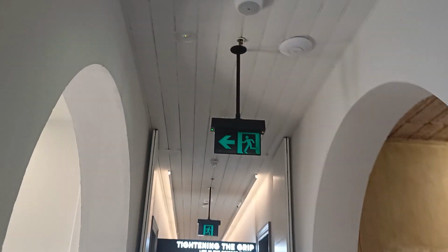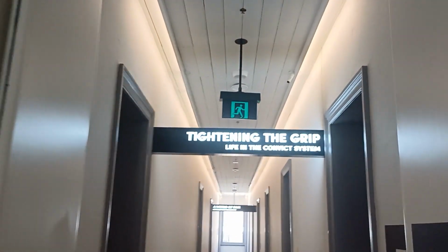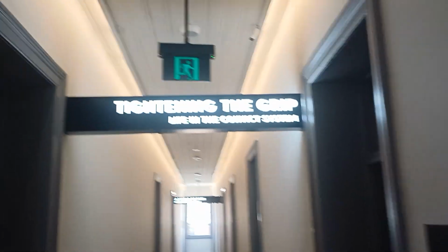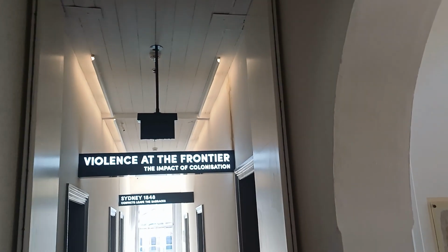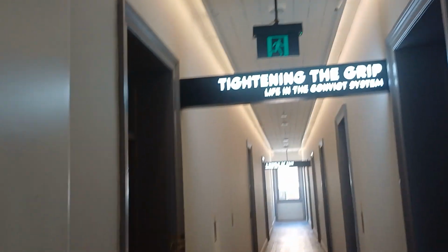So just go back outside. This is the original Hyde Park Barracks, where it all happened originally. All the brutality, the labour they needed to build the colony, it all came out of this building. So I highly recommend a tour of this place. Come into Sydney. The tour goes for about an hour. As I said, you've got the headphones on, and it gives you a complete history of the place.